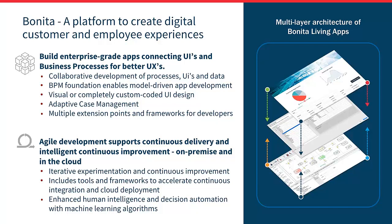As such, the Bonita platform can be used in an iterative approach, so it's really complementary with agile development. It can be used to deliver and deploy applications, whether you use Bonita on-premise or in the cloud, and this allows an experimentation approach where you can gradually deploy new versions, let your end users test them, and work on continuous improvement through different versions.